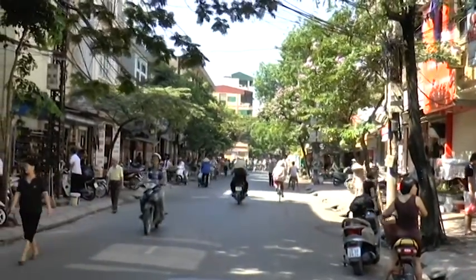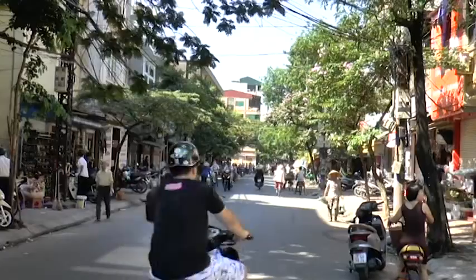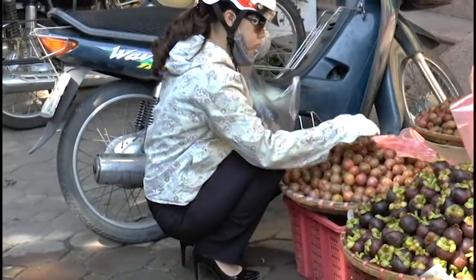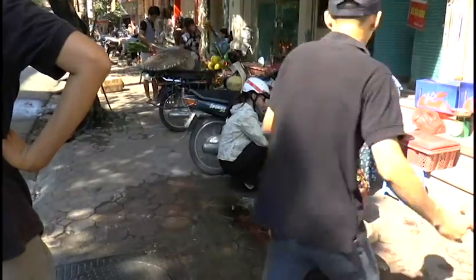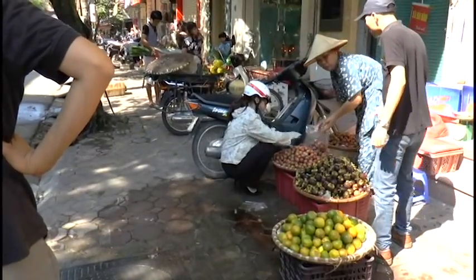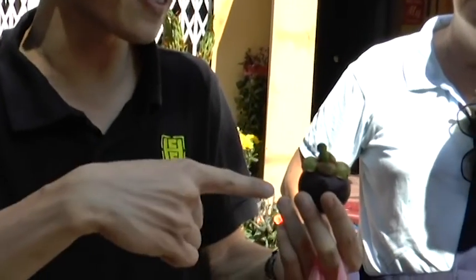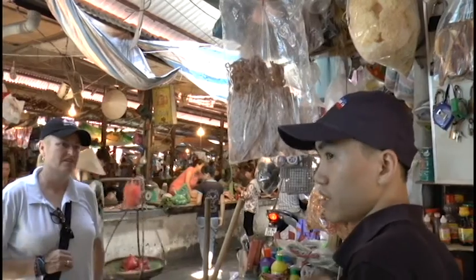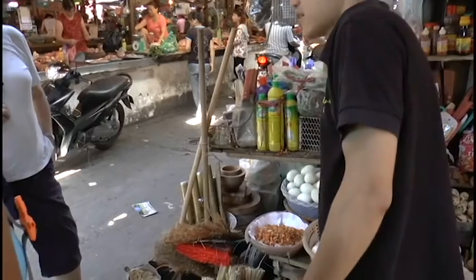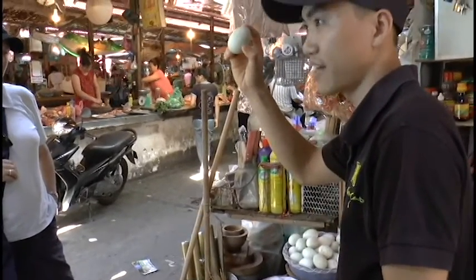Next, we're going to visit the markets. Our guide buys some mangosteen for us, a tropical fruit that is both sweet and tart. Here our guide tells us about fetal duck eggs with a baby duck inside.